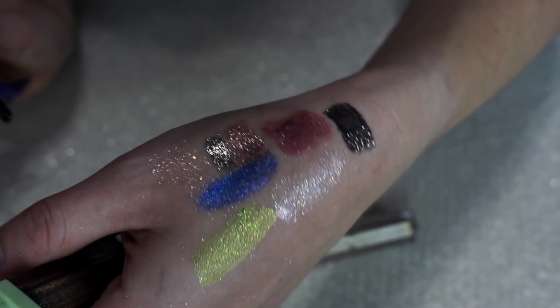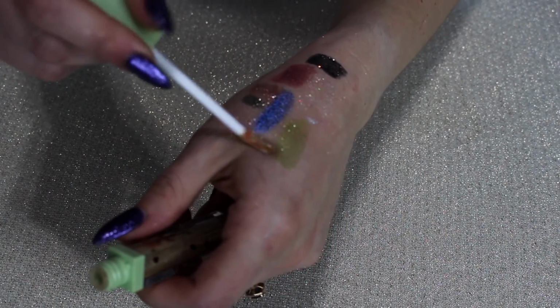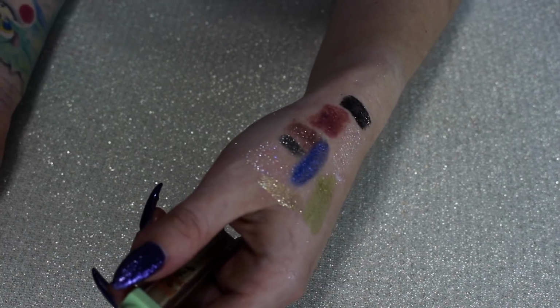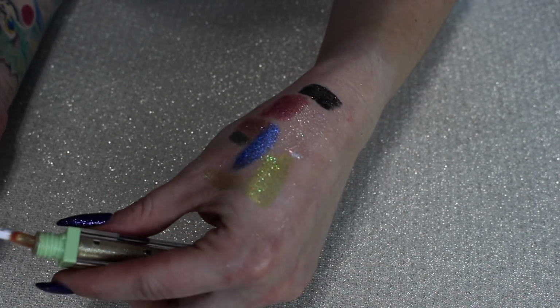One that's a similar vibe, so I'll decide which one I like more. And then I have this one called Sunray. I've had this one for quite a long time. It's just like a gold. It's a pale gold. I don't need it. I don't really reach for glitters like this anymore, but I used to love it.